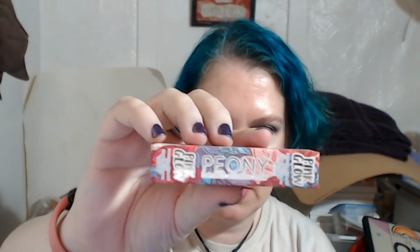Alright, this is Pink Glow. What is it? Illuminating Stick. Okay, it's an illuminating stick in Pink Glow and Peony. That's really pretty. Let's take a look at that. Cruelty-free and vegan, of course. Okay, I can't get into it. I have no fingernails whatsoever. They are tiny. I just cut them all off and painted them last night. I can't stand having long fingernails, so I don't know how these people do it with the really long ones. Okay, so Peony, I guess, is the company, and then Pink Glow.